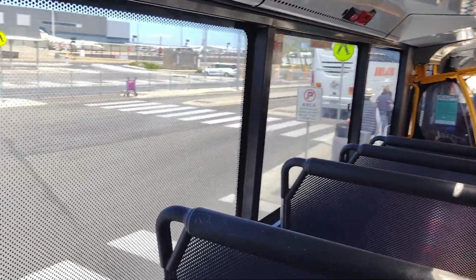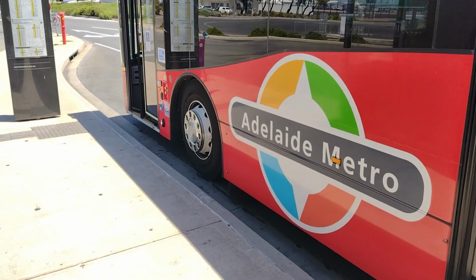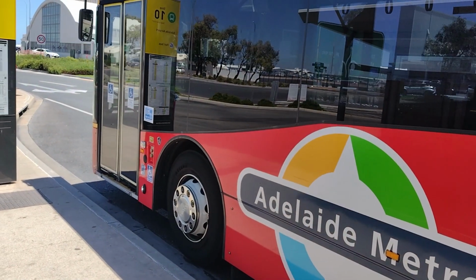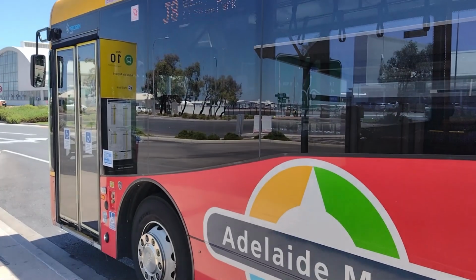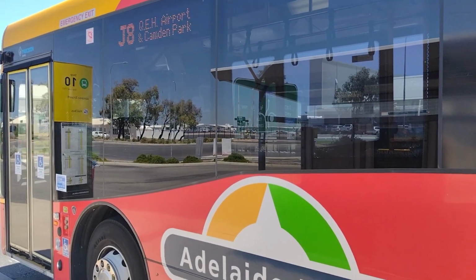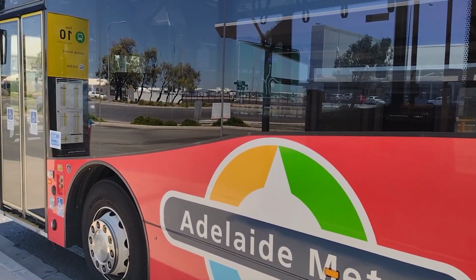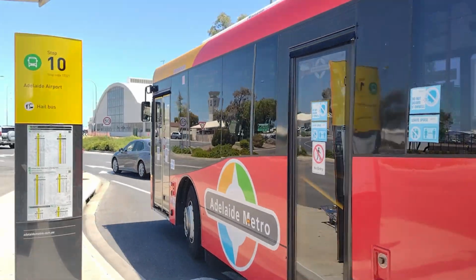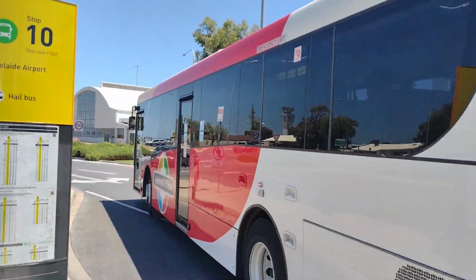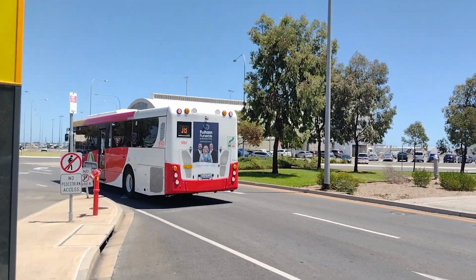We've arrived. Let's hop off. A massive Adelaide Metro sign at the front. Stop 10 Adelaide Airport, 17327. 1060 on the J8 departing. Here goes. We're not gonna see Adelaide Metro for years now. Bye!